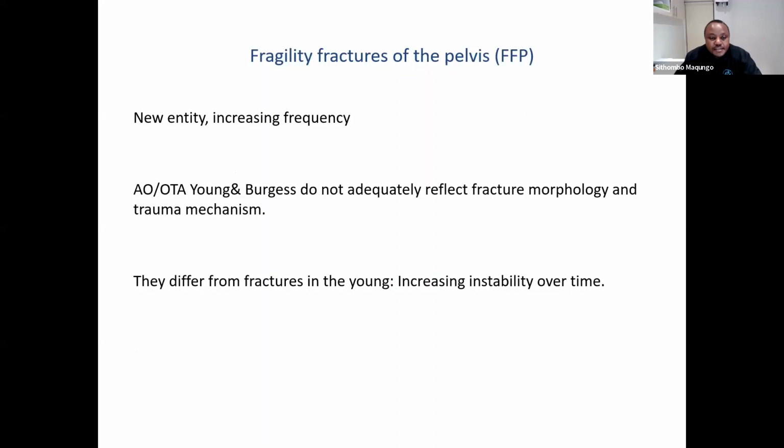And the frequency is increasing, mostly, one, due to increased pickup, but also, like I said, due to patients living longer and longer. And the difference here is that the OTA, or the Young and Burgess classification, don't adequately reflect the fracture morphology and the mechanism of trauma, because these are all low energy injuries, unlike the classic lateral compression or APC 1, 2, 3 or AO classification B and C type injuries, which are high energy injuries in young patients.